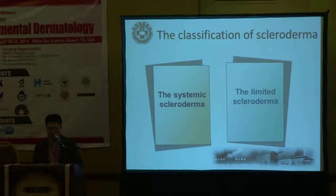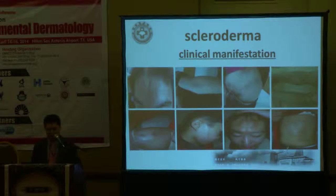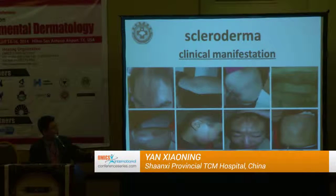So we can divide it into localized scleroderma, systemic scleroderma, and limited scleroderma. Clinical manifestations are skin swelling, hardening, atrophy, joint pain and contracture deformity, disability, and loss of labor in mild cases. Failure of multiple organs will lead to death in several cases. Here are some pictures of the clinical manifestations of scleroderma: forearms, arms, abdomen, legs, and so on.